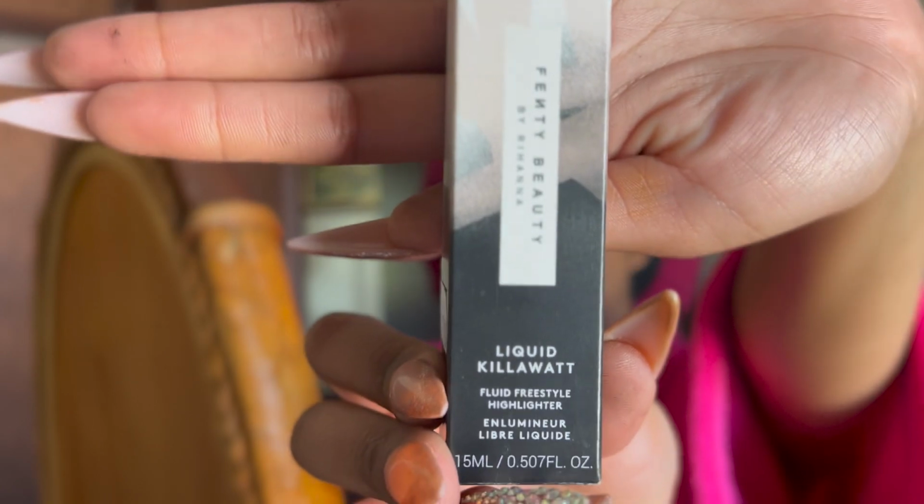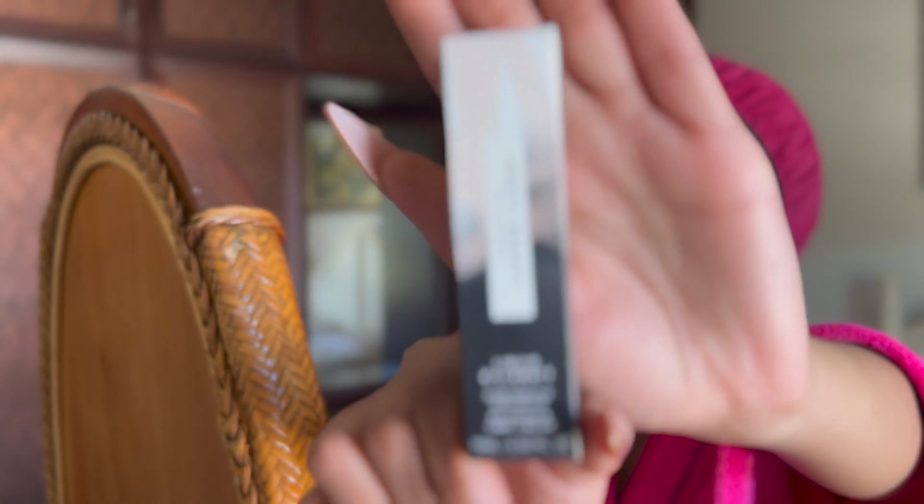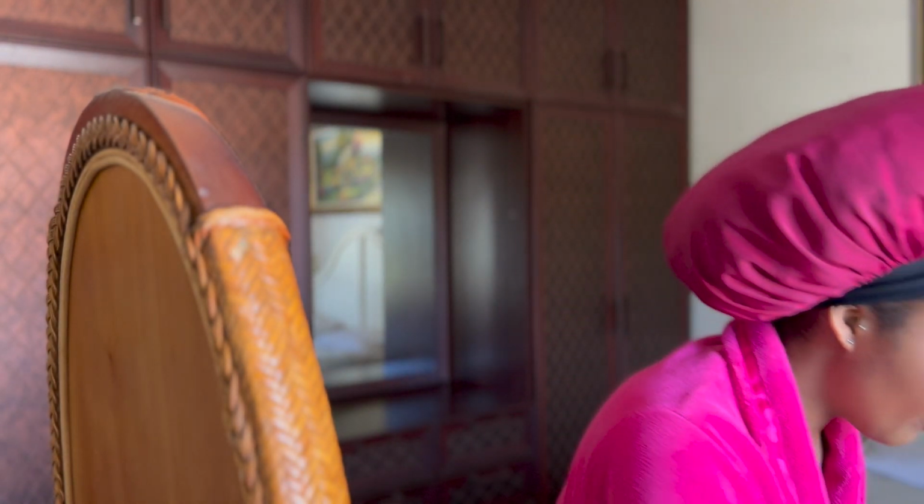Okay, so the second product was this liquid highlighter thingy. It was a difficult purchase to make because I've never had a liquid highlighter like this before, and I mean, the lady highly recommended it to me and that's why I got it. So I'm not sure if I'm gonna like this one.